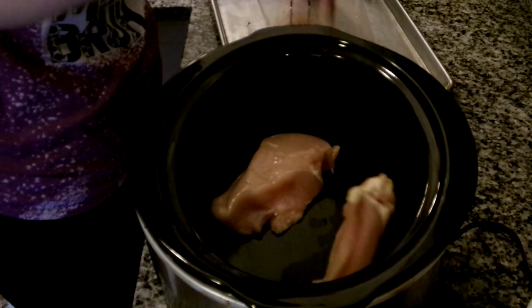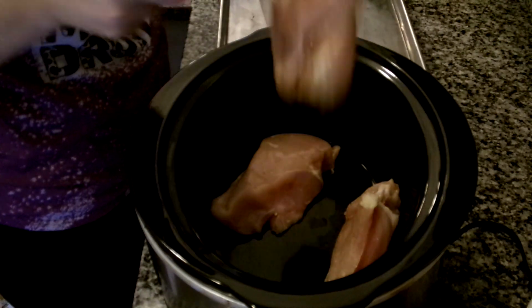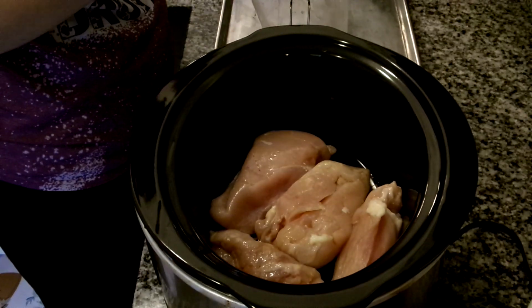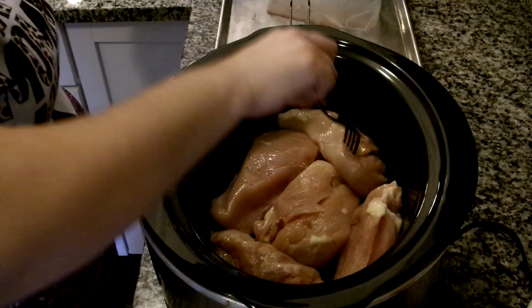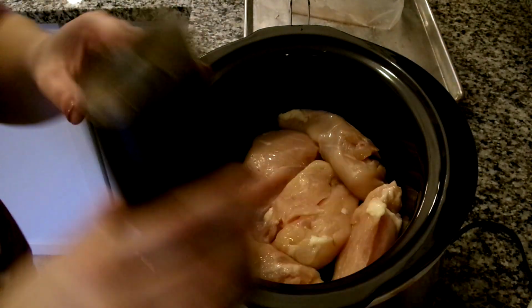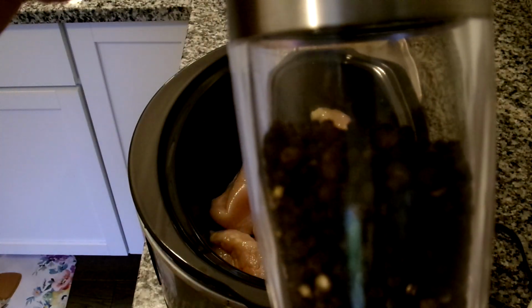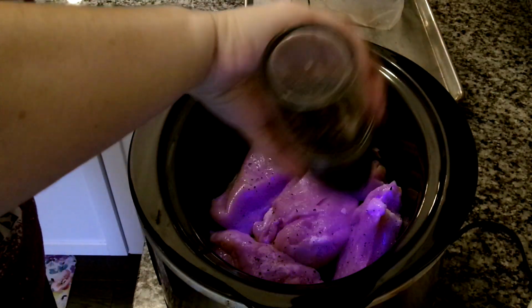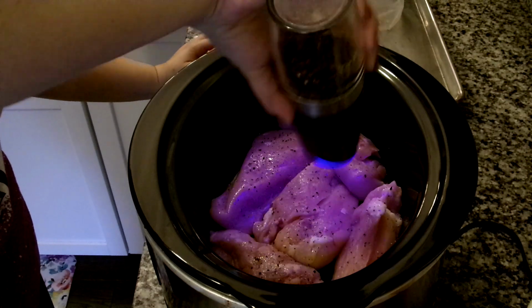I just cooked the chicken in the crockpot all day, which didn't take too long, but then I added a few seasonings to it that the recipe calls for. I can link it down below, or you can send me a message or comment down below and let me know if you need the recipe or not.